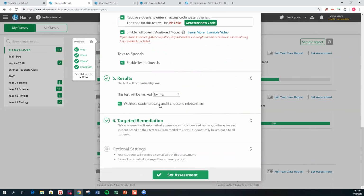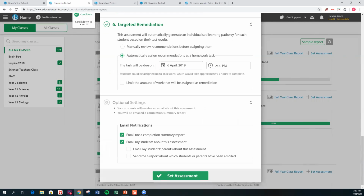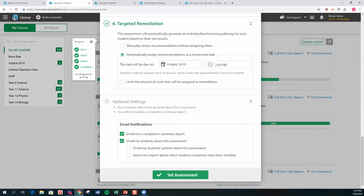Once this is in place, you can release the assessment results as provisional results or finalised results, and you do also have the option later on to decide whether you want students to be able to view their papers or not. Targeted remediation works really well for quick tests. Also, in a topic test, you can tag particular lessons to questions, and if students do poorly in those questions, they'll be linked back directly to those lessons automatically. And then we've got our optional settings around emails to students.